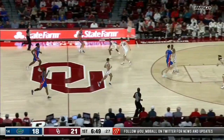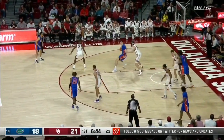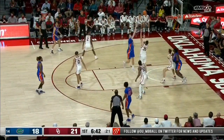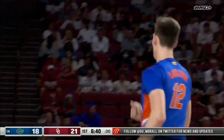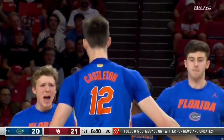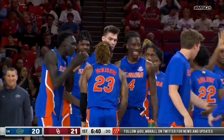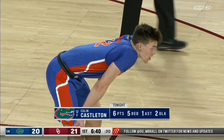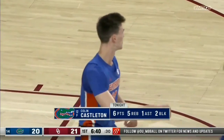That was a quick shot from Goldwire. Porter Moser's going to get him out here in just a moment. And Castleton back to work against Tanner Groves. Jump hook over the left shoulder and a friendly roll. We have a one-point game, and Porter Moser takes a Sooner timeout. This is a quick 6-0 Florida. Recognizes matchup opportunities, whatever they are. It was Fleming earlier, now it's Castleton.